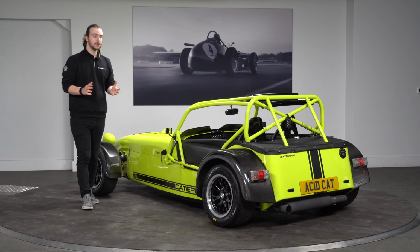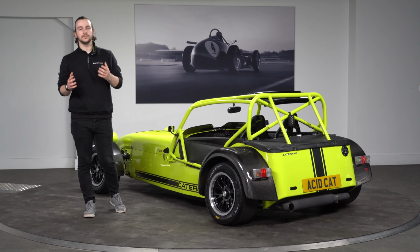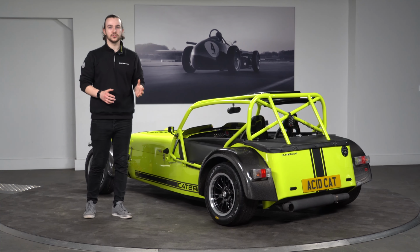So to wrap up this video on this lovely acid green car, it'd be worth to note as well that DPR have upgraded a few bits on the clutch and on the heat exchanger in the engine.